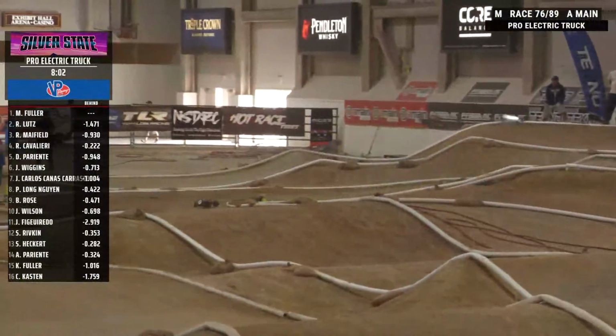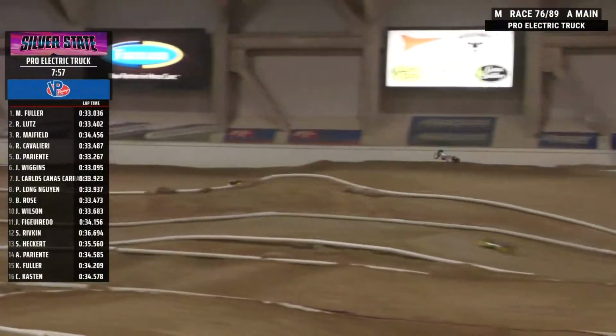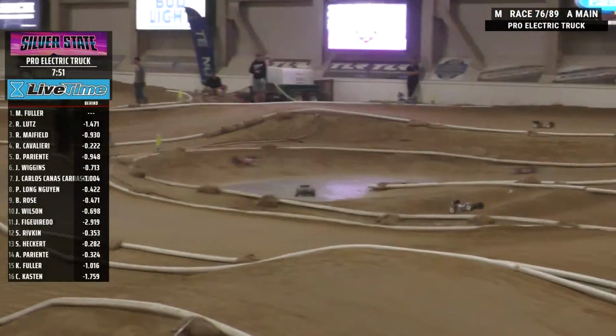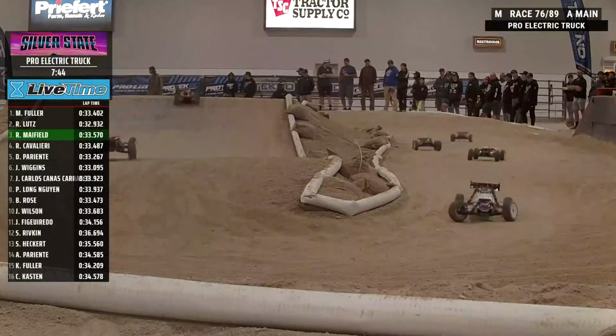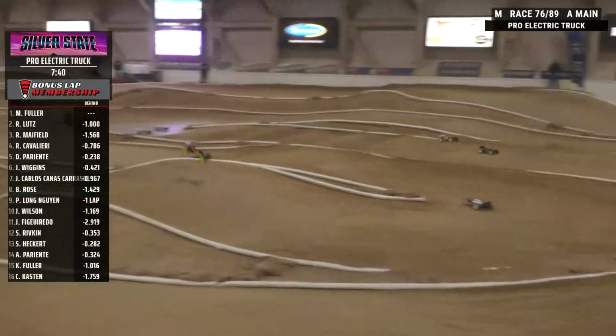Then it's Mayfield, Cavalieri, Daniel, Wiggins, Juan Carlos Canas, Lil Bump, Brandon Rose, Jonah Wilson, Joel Figueredo, Spencer Rivkin, Heckert, Adrian, Caden, and Cole Caston. 7:45 left to go here in this 10-minute race. Fuller, Lutz, Mayfield, Cavalieri, Parente is the top 5.